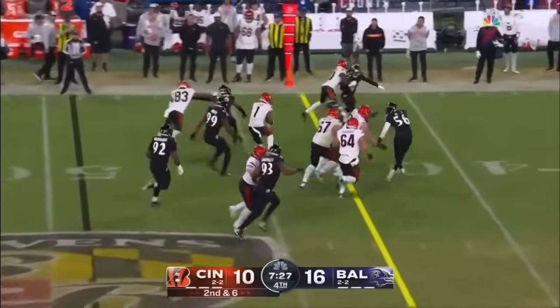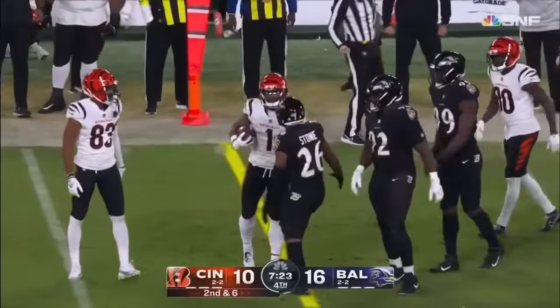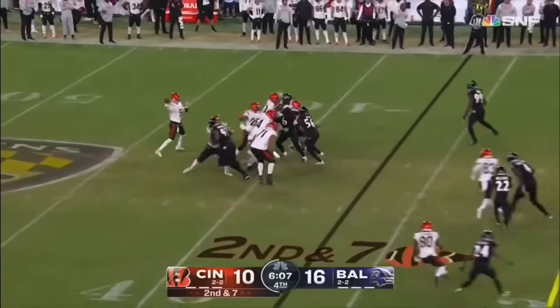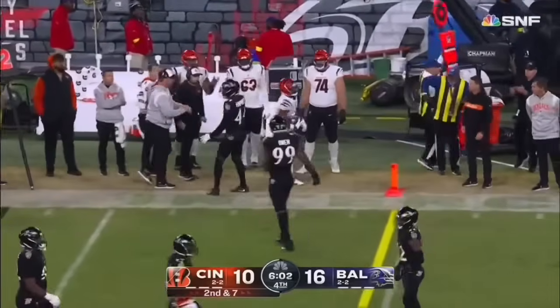It's quick to Ja'Marr Chase. Got a block from Boyd. Has the 1st down at the 40 as Geno Stone tries to rip the ball coming out of it. 2nd and 7. Here comes the blitz. Picked up. Burrow throws. Complete. And it's just shy of the 1st down with Chase.